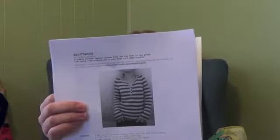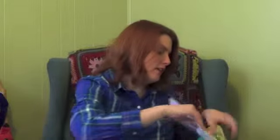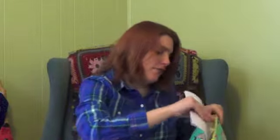I print all my stuff out in black and white. But this one was really cute. It was like light gray and navy, I think. So that's what it looks like. So I am almost done with the body. It is a super, super fast pattern. I've really, really enjoyed it. This is one of those that I might actually not mind knitting again.